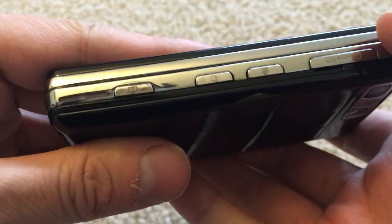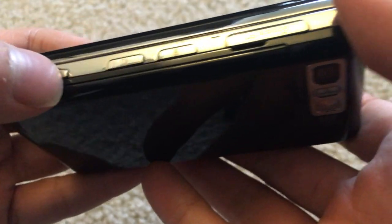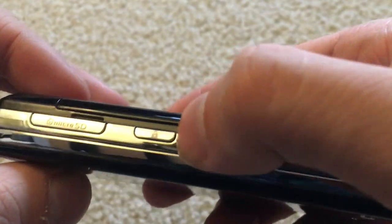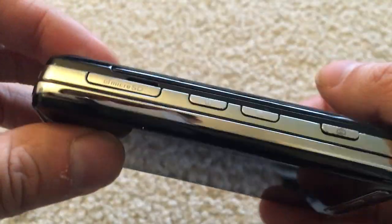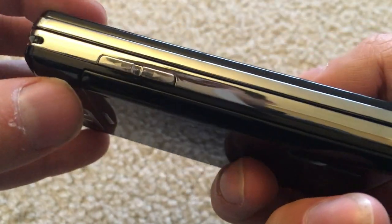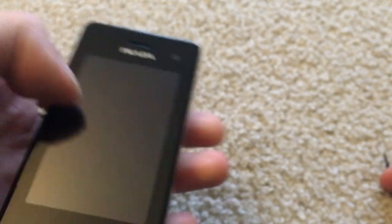And on the sides here we have a dedicated camera button. I think this is some kind of menu button right here. A lock button. Maybe this is a screen orientation lock. We have the micro SD card slot here. That's where it is. And we have the volume buttons on this side. Yeah, no 3.5 millimeter, has its own proprietary connection.